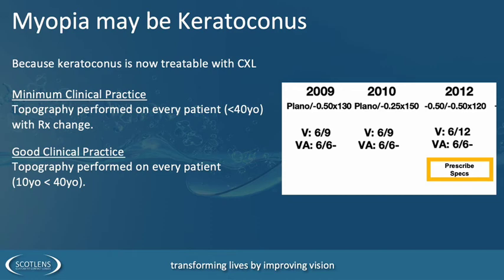I think it would be good clinical practice to bring topography into screening all patients, particularly younger patients, so that keratoconus can be detected and effectively eradicated because of corneal cross-linking. It's particularly important at the point that we're prescribing glasses or first contact lenses for patients because of myopia. We should have topography at that point to establish that it's not keratoconus.